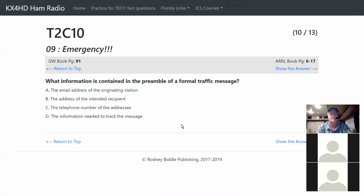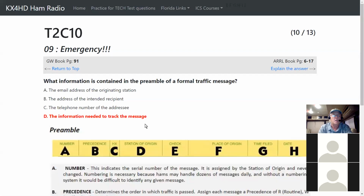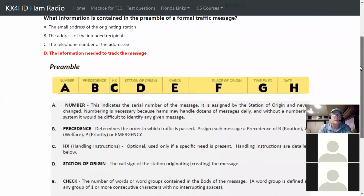What information is contained in the preamble of a formal traffic message? The email address of the originating station, the address of the intended recipient, the telephone number of the addressee, or the information needed to track the message. Okay, now on this one, you don't have to have an email address, you don't have to have a telephone number. If you're trying to get a message to somebody, and you know their address, you can send a message. In this case, the preamble refers to the information needed to track the message.